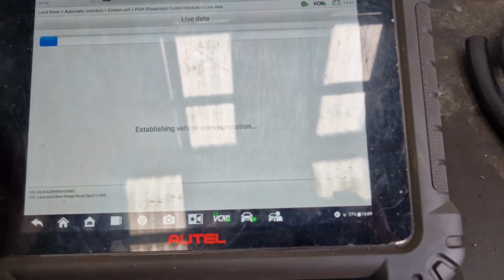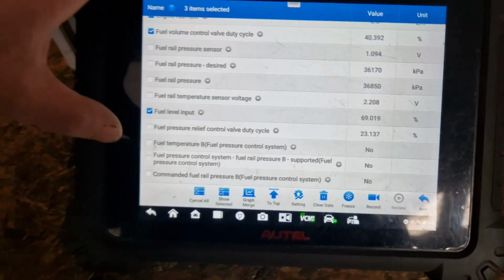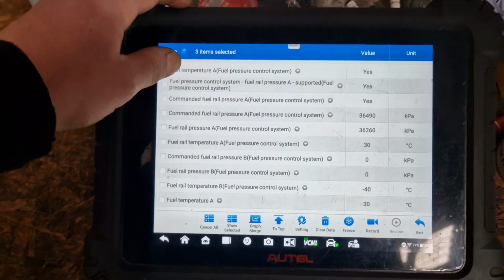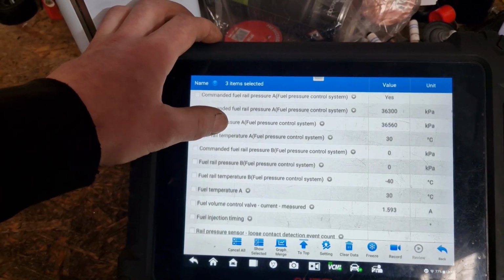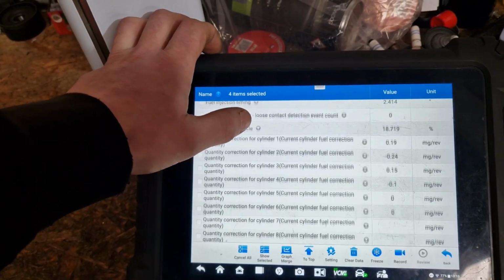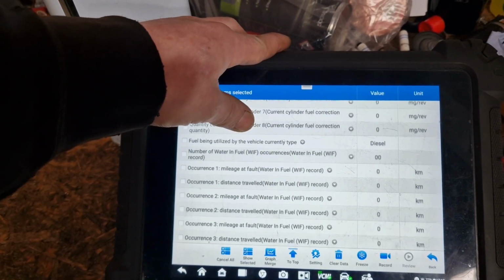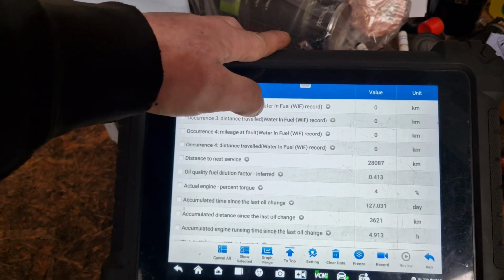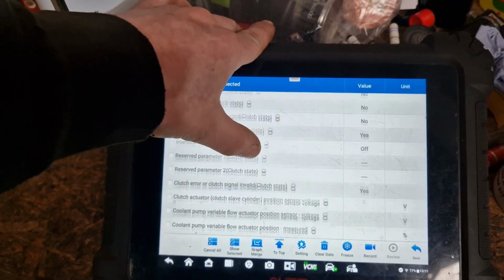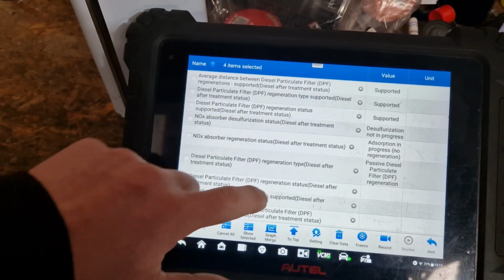Live data. See what's happening in there. Pause. Well, Land Rover loves the 6 and 9, fuel level input, 69%. I don't see nothing untoward in the data. This is your injection here, your injectors. Yeah, it's definitely a Land Rover, man.